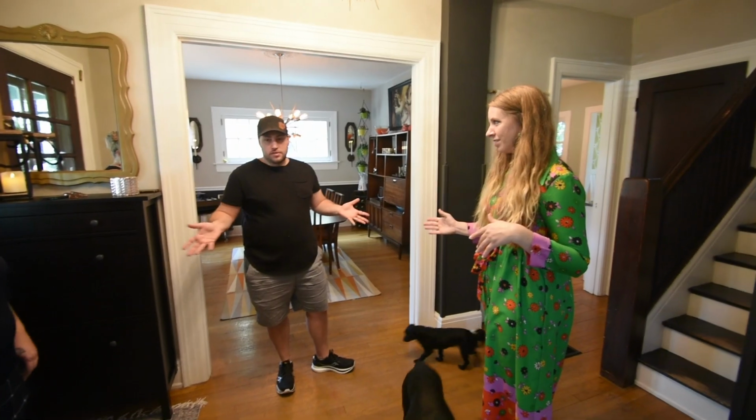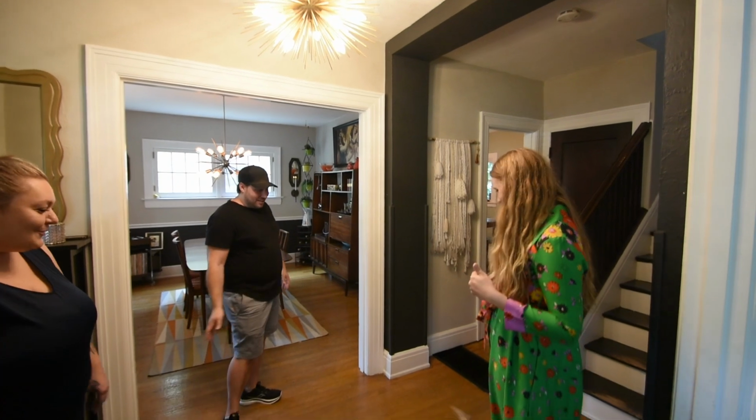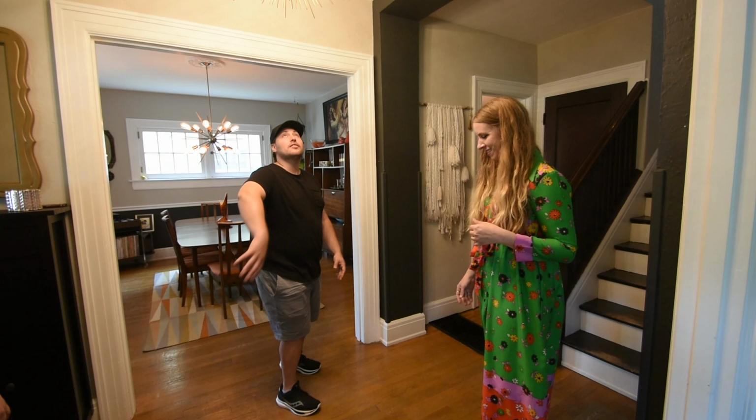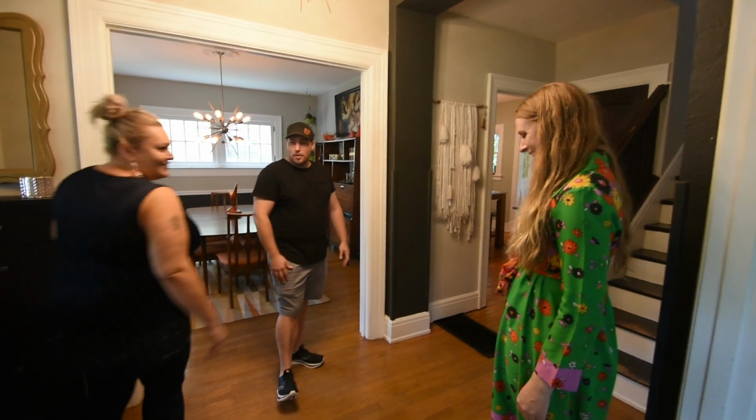This is the foyer. Let you lead. This is the grand foyer. You might have to go out, sorry. Originally, I wanted to do a table in the center, but it's not big enough for that. Nikki vetoed it. Yeah. Put the kibosh on that.